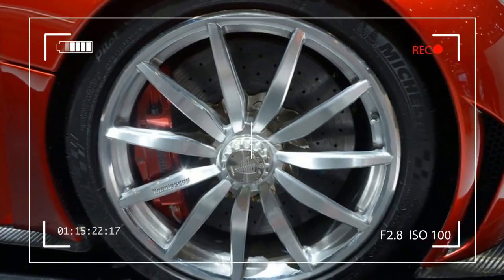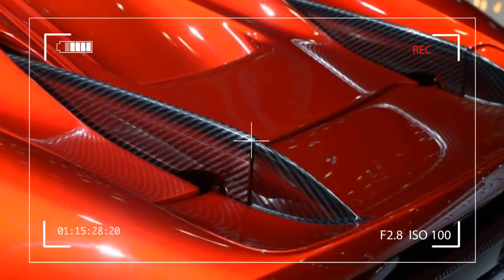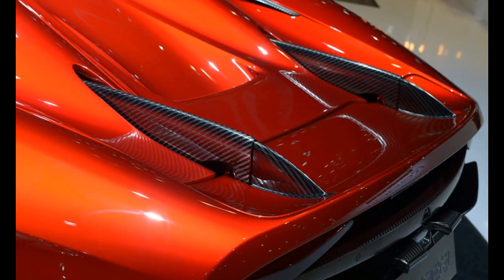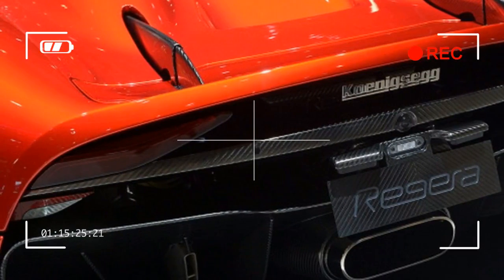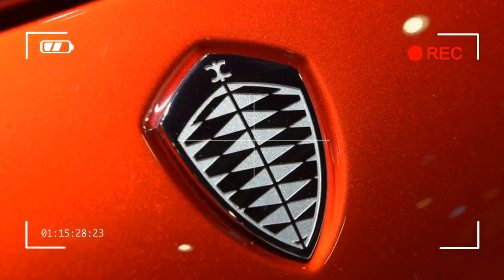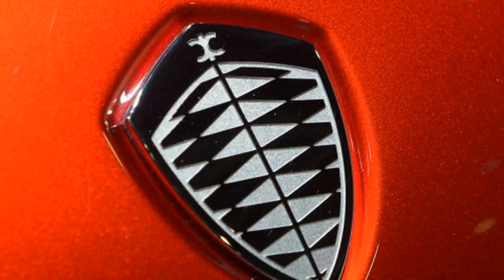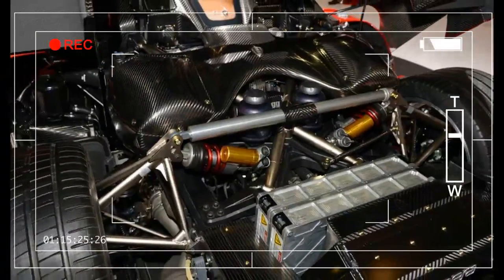Koenigsegg will only build two other Final Series cars, each of which will receive serious input from their exceptionally wealthy owners, so that they're truly one-of-a-kind vehicles. You can check out official images of both the Regera and Agera Final One of One in the galleries. There's also a press release available below. And naturally, we'll have more on Koenigsegg's latest masterpieces in the coming days.